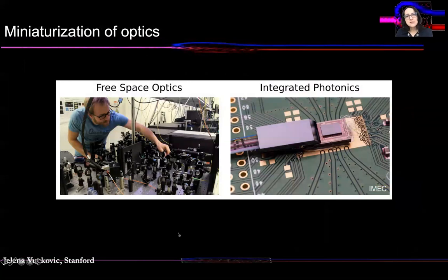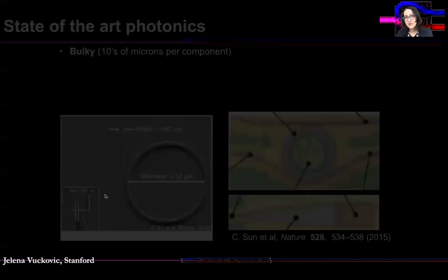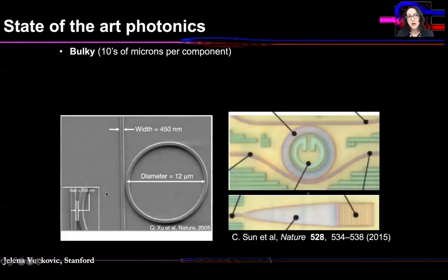So the question is whether we can enable all of that, and whether in photonics we can go through the same revolution that we went through in electronics in the 20th century, where from computers that occupied the whole building in the 1950s, today we have much more powerful computers inside of our mobile devices. So let's revisit the state of the art of photonics today and see if this is possible.